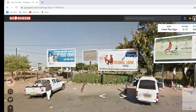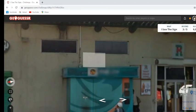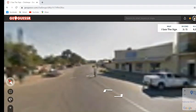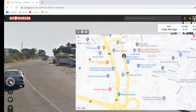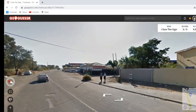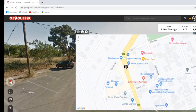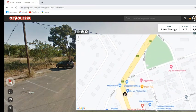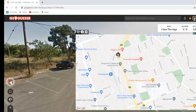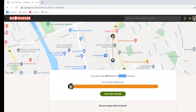Consolidation loans up to 100,000 Pula. Hmm. Hmm. Tops. Fernmart. Yeah, so going northward, it curves around in that direction. Like maybe we're here. That looks like a possibility. Yeah, so then we'd be leaving the center. Okay, so it was over there.